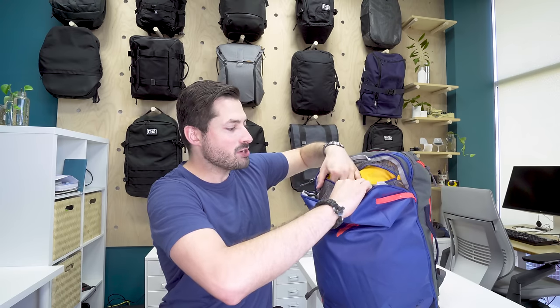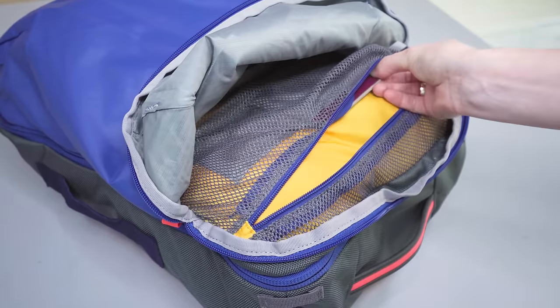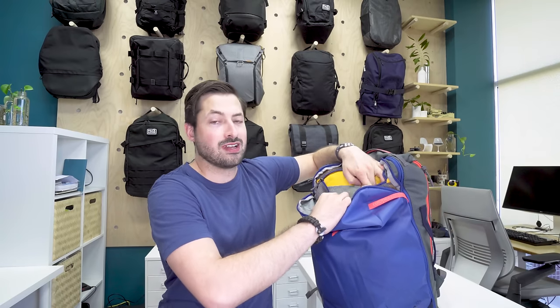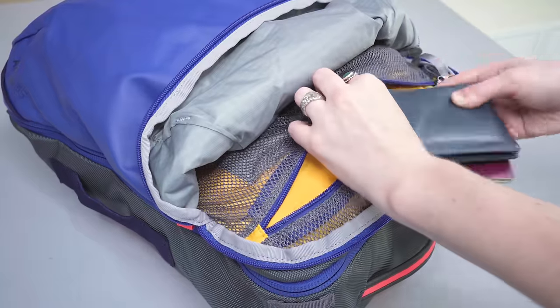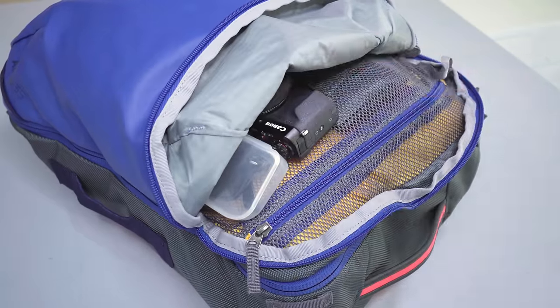So big mesh pocket, you've got a ripstop pocket here that's going to be about the width of your passport, and then another pocket here which is going to be good for sunglasses. This isn't necessarily a quick grab pocket, it's behind two levels of zippers. We do like the organization and the thinking they've done with this front area.